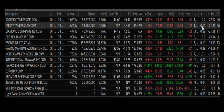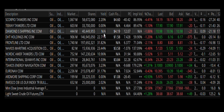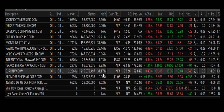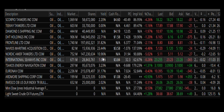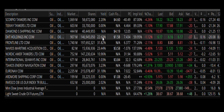In terms of performance, since that day, Scorpio's been the worst performer, and then TK and Diamond. What's interesting is the three stocks that have been the worst performers are the ones that don't really pay a dividend. I mean, Scorpio pays a dime, which is nothing. So it's interesting, those that don't pay dividends are the worst performers, and then the other ones do pay a dividend. Now, I'm not sure about some, like Ardmore. I don't think they pay a dividend. But the other ones do pay a dividend. So that's curious that the non-dividend paying stocks have been the worst performers over the last month.